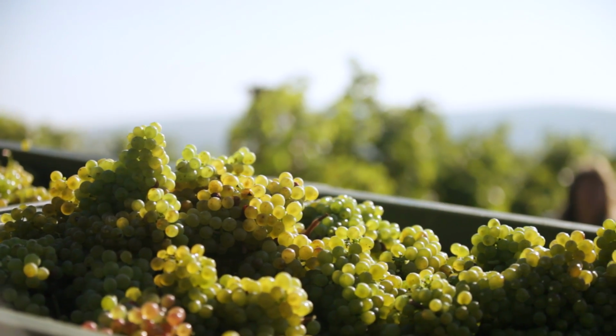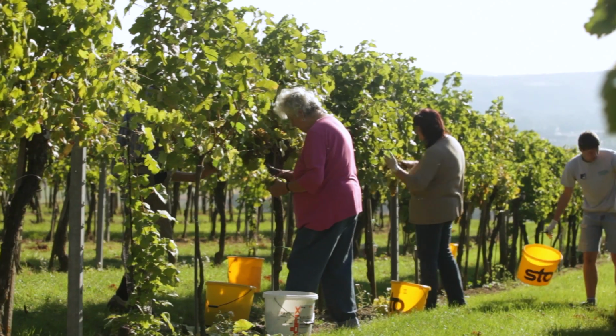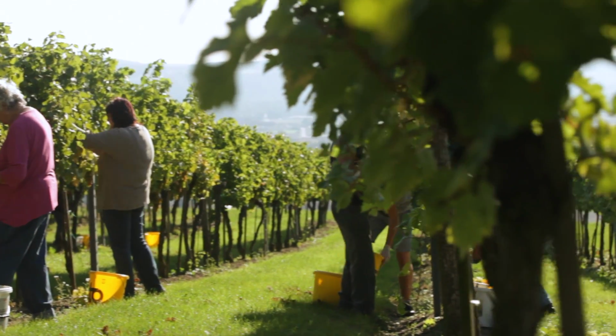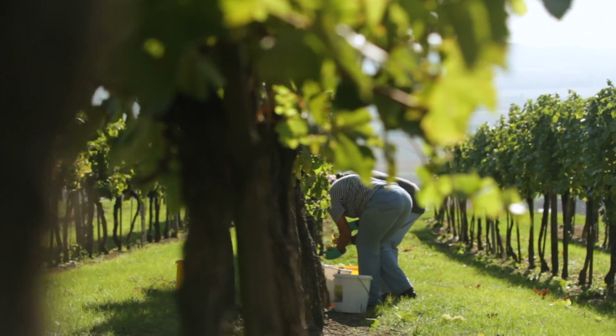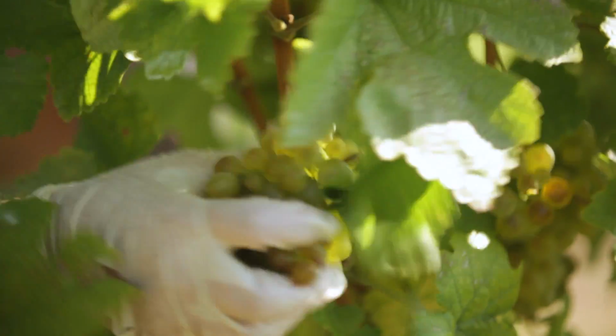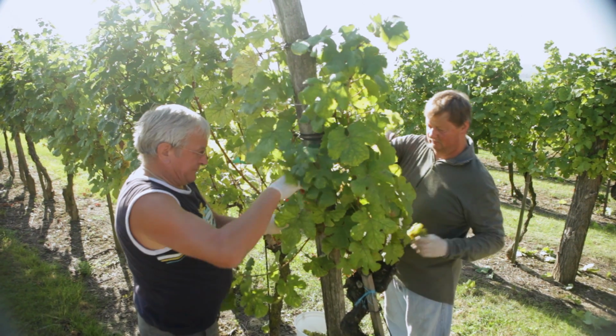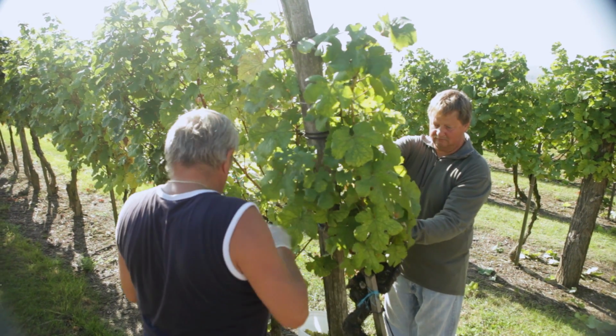The really important thing about the climate we have here, for me personally, is the long growing season. Our main harvest will start the first or second week of October. And then for our dry wines we will harvest as long as till the end of November. And that gives us the opportunity to harvest really physiologically ripe grapes without having super high sugar levels. And this balance is really important for white wines.